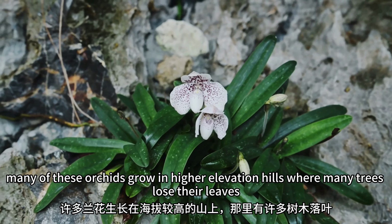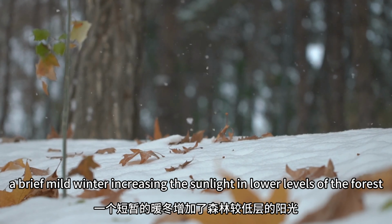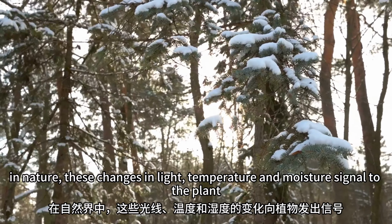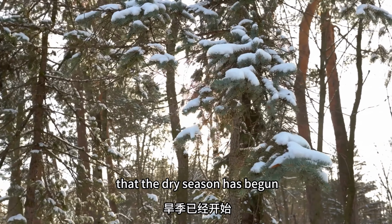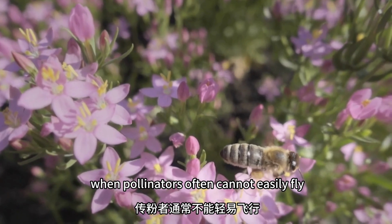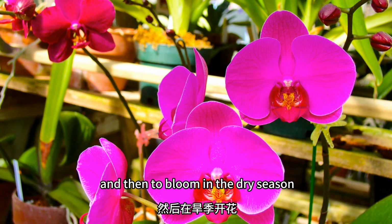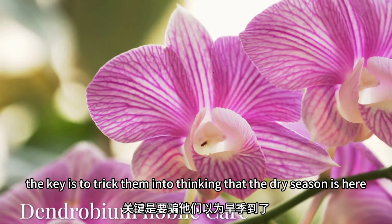Many of these orchids grow in higher elevation hills, where many trees lose their leaves for a brief mild winter, increasing the sunlight in lower levels of the forest. In nature, these changes in light, temperature and moisture signal to the plant that the dry season has begun. It's a waste of energy to blossom in the rainy period when pollinators often cannot easily fly, so such orchids have evolved to grow and save up energy in the rainy season and then to bloom in the dry season. The key is to trick them into thinking that the dry season is here.